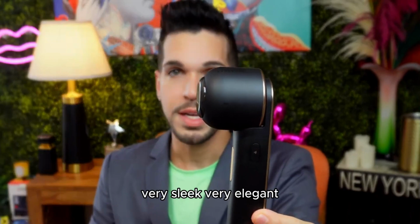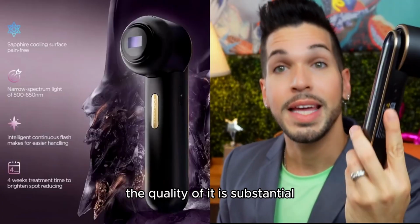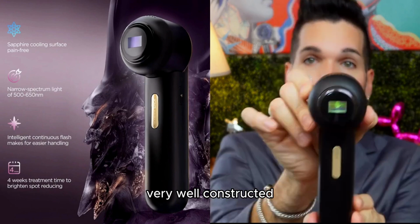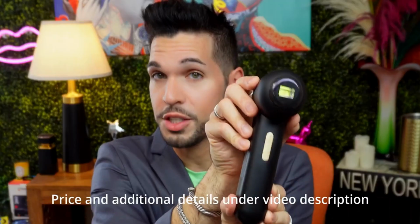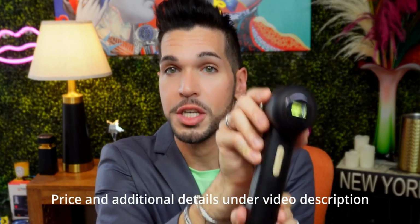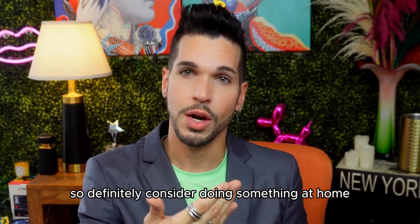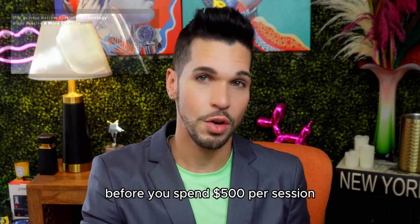Wow. Very sleek, very elegant. The quality of it is substantial. It is not lightweight. It is heavy, very well constructed, not cheap, gotta tell you. So watch out for the price. It is not a cheap product. It's not gonna give you cheap results either. So definitely consider doing something at home before you spend $500 per session.